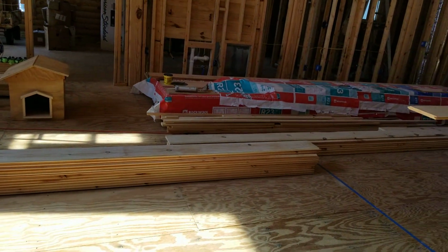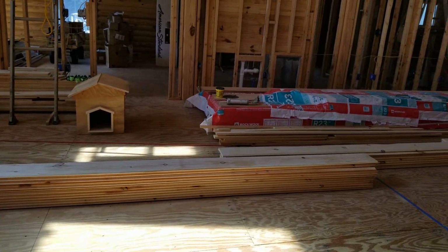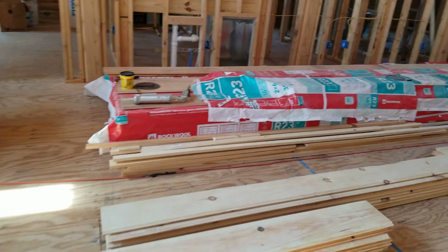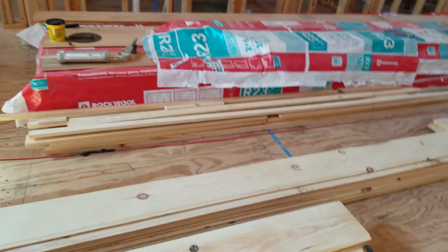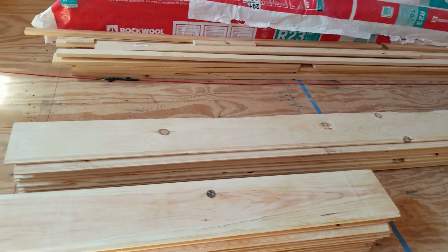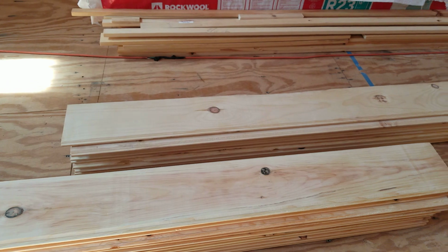First, they have to be sanded. We did determine that they needed to be sanded before we painted them. Some of them had foot marks. Some of them had just bandsaw marks or something. So they all had to have sanding.